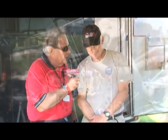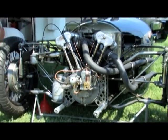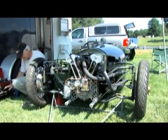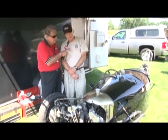Yes, we have Jeff Jacobson with this always gorgeous black Morgan three-wheeler. And I'll tell you, every time I see this car, it looks better and better. How are you doing, Jeff? Well, Larry, it's an interesting car. Morgan's the oldest privately owned car company in the world. In fact, they still make cars in the original factory where they started in 1909.